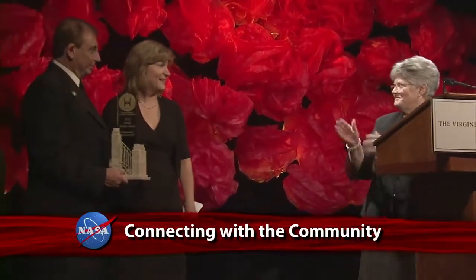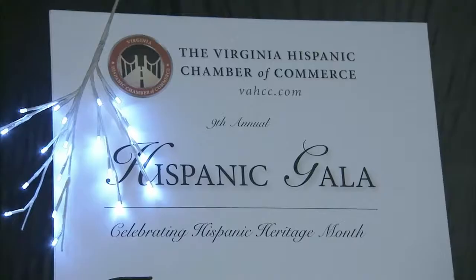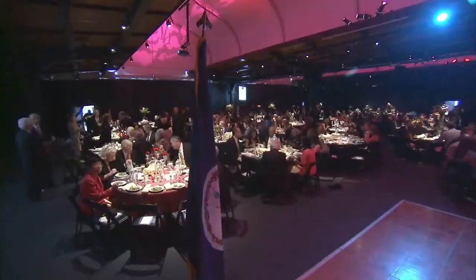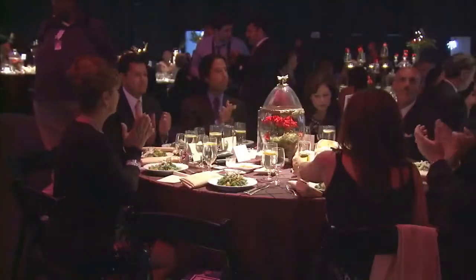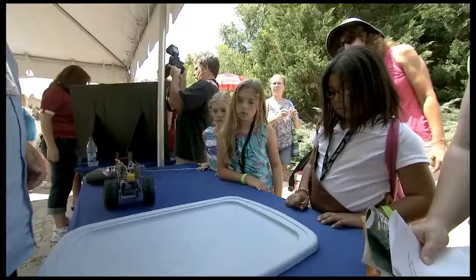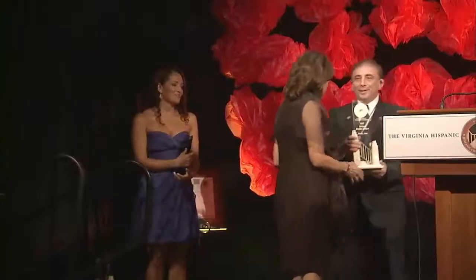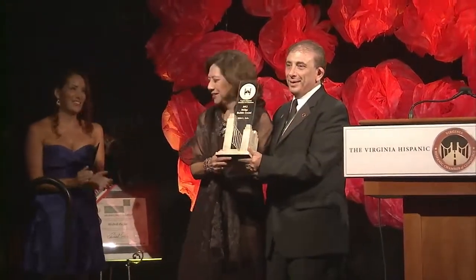Langley Research Center Director Lisa Rowe accepted a Bridge Builder Award on behalf of NASA during the Virginia Hispanic Chamber of Commerce's annual Hispanic Gala. The award recognizes Langley's efforts to improve the connection between the Hispanic community and the community at large, and its contributions to inspire Hispanic youth via STEM educational outreach efforts in Virginia and throughout the country. Also presented with a Bridge Builder Award was Secretary of Labor Hilda Solis, who is the first Hispanic woman to serve as a United States cabinet member.